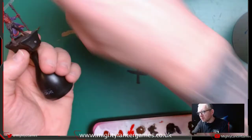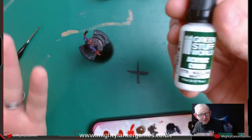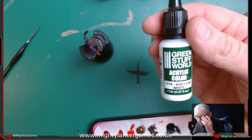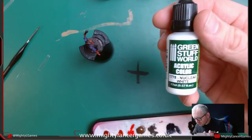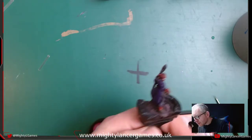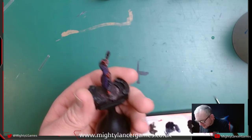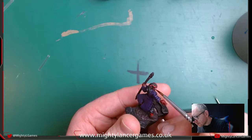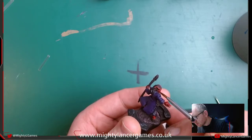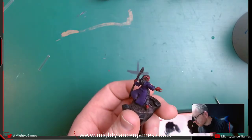So the white that I'm using is an incredibly excellent colour. It is Green Stuff World Nuclear White, and I love it because it's a really nice, bright white, heavily pigmented, goes on really well. And as you can see here, completely impervious to water. So now we're going to have to try and sort his face out. Oh, no, there we go. Yeah, lots of people like to paint the eyes first. So he's just demonstrating that technique, I'm sure. Yep, that's right.